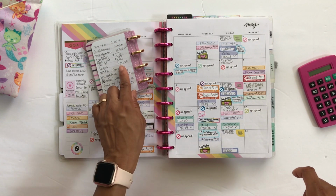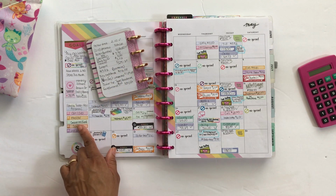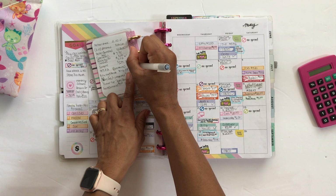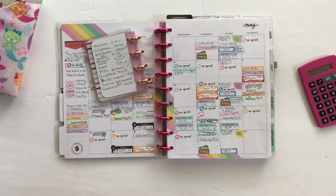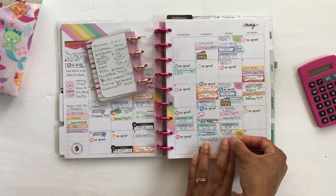Alright, and for the 29th, we did have Kroger. That was for groceries. And as you can see, groceries is this mint green color. That was for $19.82 at Kroger for groceries. And so that will go on the 29th.